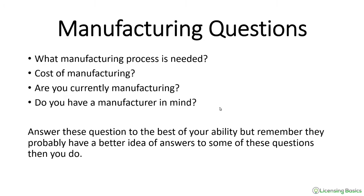So, manufacturing questions. What manufacturing process is needed? This is something they might ask you. It's good that you know a little bit about how your product could be created. They might want to know the cost of manufacturing. You can figure out cost by taking a product that's similar to yours, with similar manufacturing, and dividing the retail price by 5. There's a good possibility you'll be close to what it costs to manufacture. It's not an exact science. There are different margins in different industries and products, but it's a good indication. So you take the retail, you divide by 5.